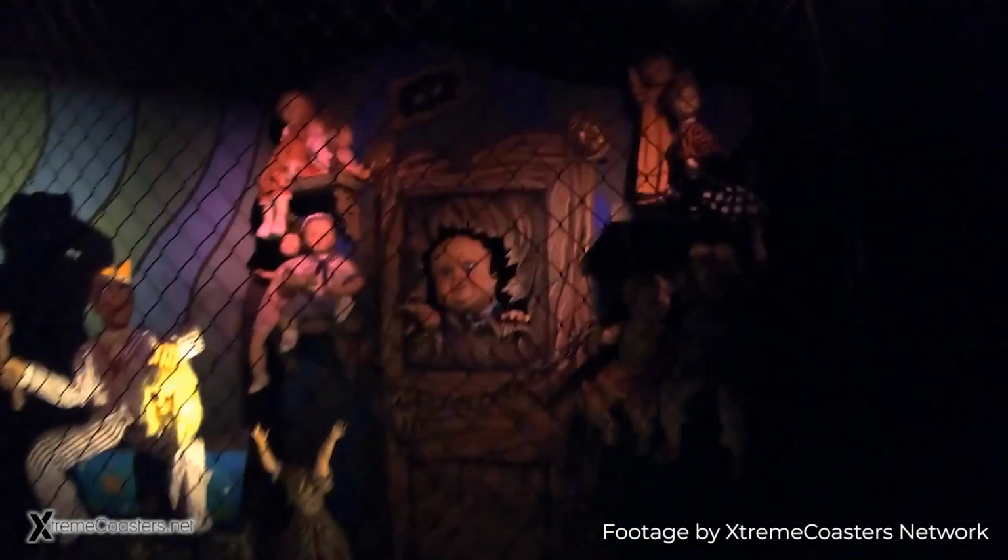It felt real, it was creative, there were different elements in there, but the bad thing about this house was the actors. There were several actors in there, and there was one really good one that gave a really good scare and some really good acting, but then from there on, the rest of the actors are just not really too impressive.